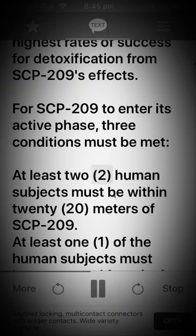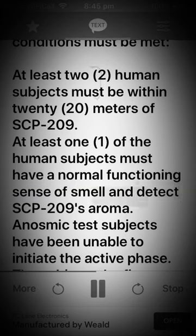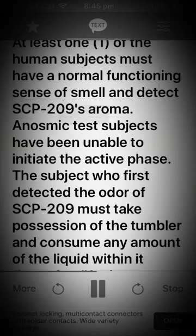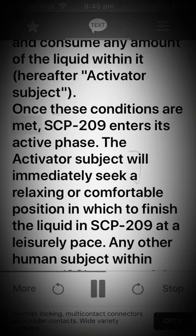At least 2 human subjects must be within 20 meters of SCP-209. At least one of the human subjects must have a normal functioning sense of smell and detect SCP-209's aroma. Anosmic test subjects have been unable to initiate the active phase. The subject who first detected the odor of SCP-209 must take possession of the tumbler and consume any amount of the liquid within it. Hereafter Activator subject. Once these conditions are met, SCP-209 enters its active phase.